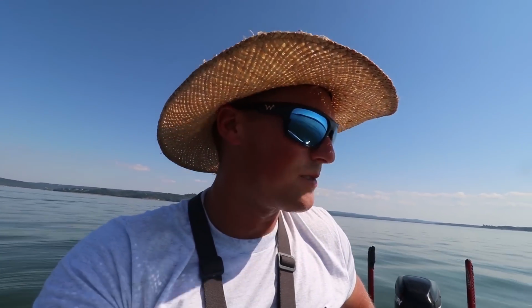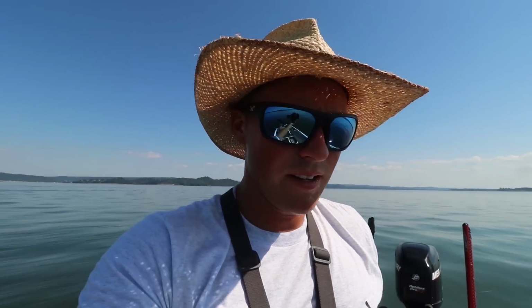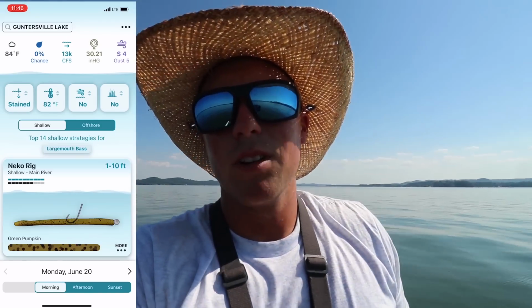Whew, sweating bullets out here, guys. That was a giant. 6.06. Such a big one, just over 6 pounds. That's what it's about. Guntersville giants out here on ledges. Pretty sweet deal. I'm gonna have to keep using this app and try it out here. I'm gonna pop it back up on the screen real quick just to remind you what it looks like.